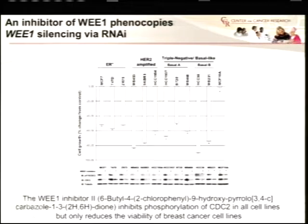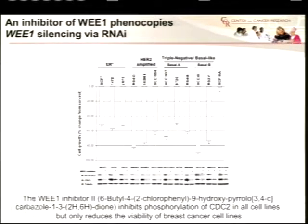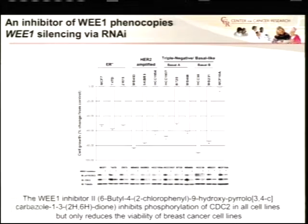We can actually look at this at this level, and what was key was that fortunately an inhibitor of WEE1 has also been generated, and with the drug we were able to move to even more cell lines. We're able to show that all of these breast cancer lines, representing ER positive, HER2 amplified, and both forms of triple negative, whether basal A or basal B, which is based on gene expression profiling, are sensitive to the inhibition of WEE1 with a particular drug. I'm not going to go through its whole name. But MCF10As are not. It inhibits the phosphorylation of CDC2 in all cell lines, but only reduces the viability of the breast cancer cell lines.